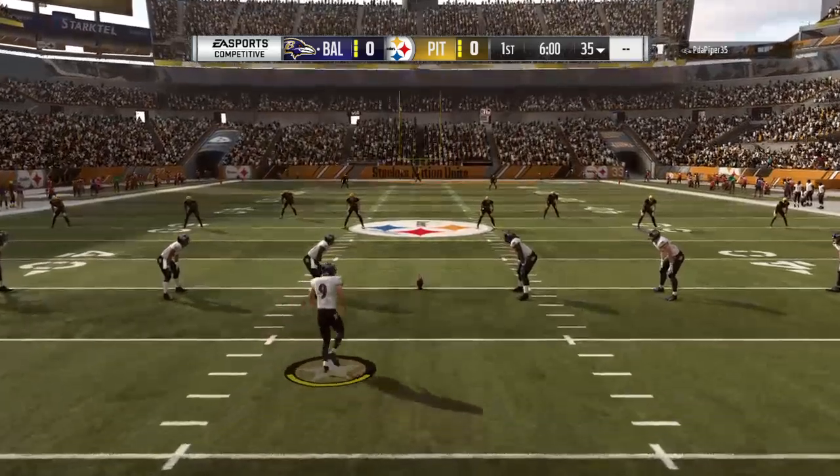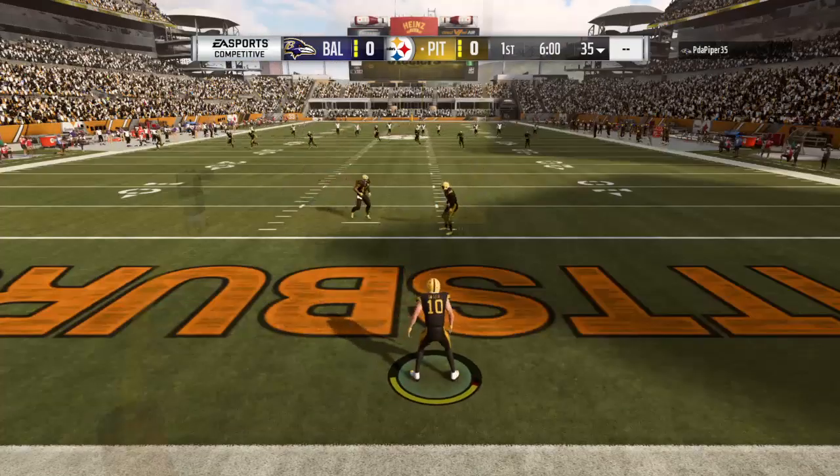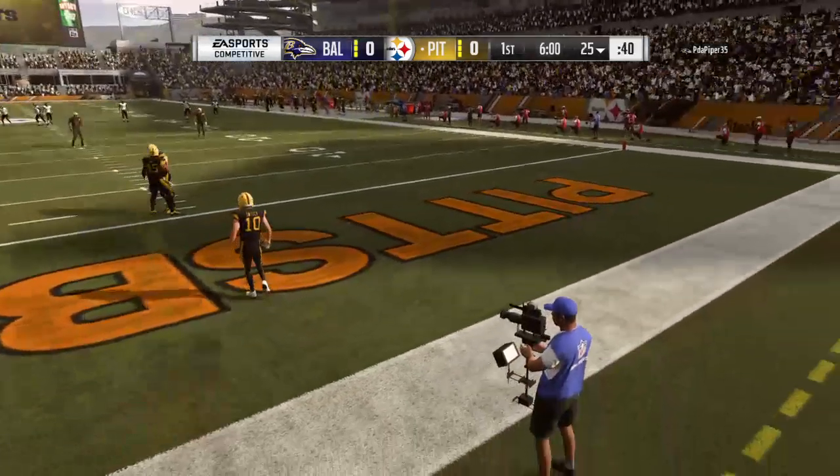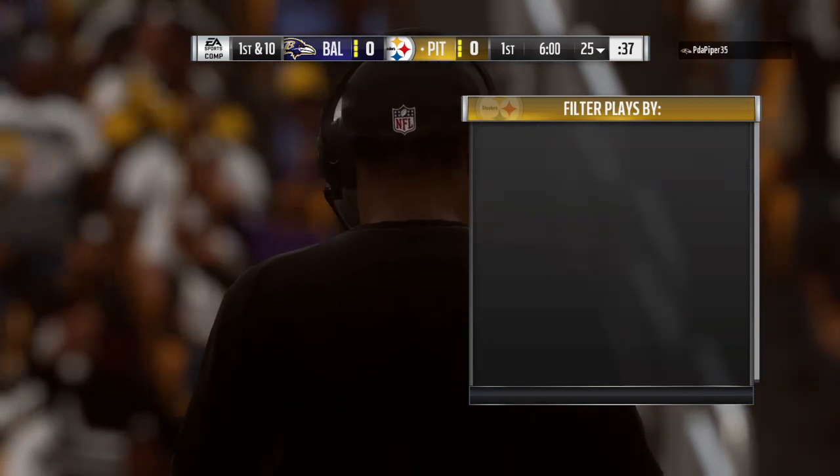Two hard-hitting blue-collar franchises, one of the better rivalries going. The Ravens and Steelers are underway. And this will be a touchback as that sails over the end line.